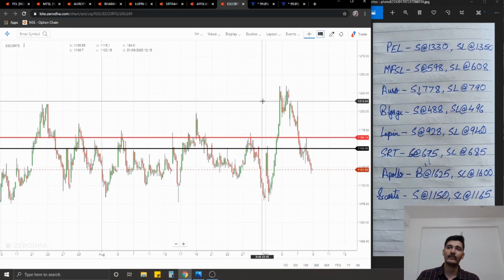Coming to the next one, Escorts. Now I told you with Escorts, it will reclaim that range, and it has reclaimed that range. So we are going to go for a short at a level that we have inside that range. It has acted as a resistance multiple times. So we are going to go for a short at 1150. Stop loss at 1165. Ideal targets 1% on the downside.